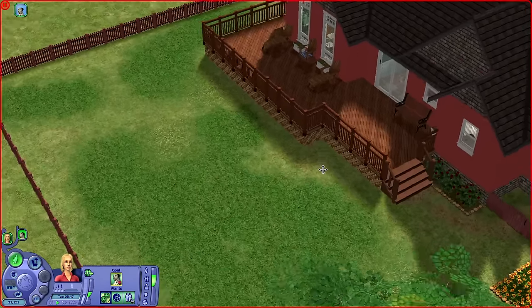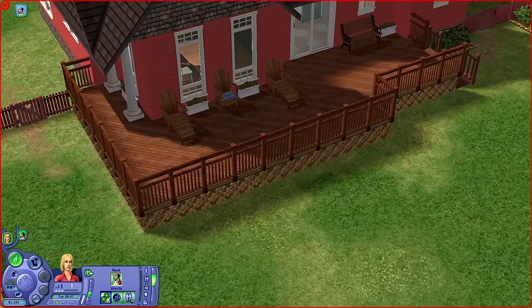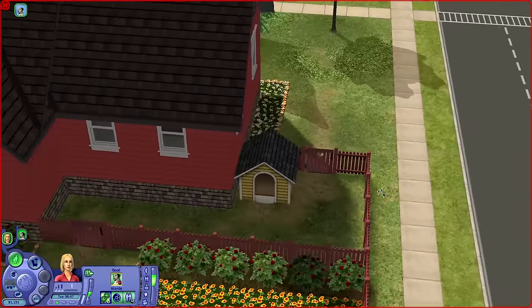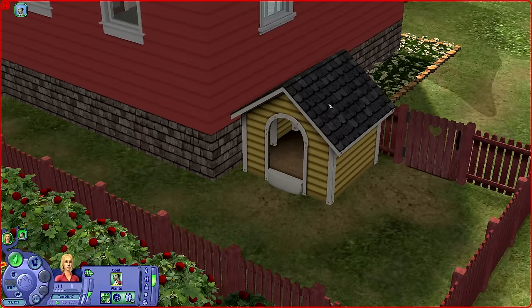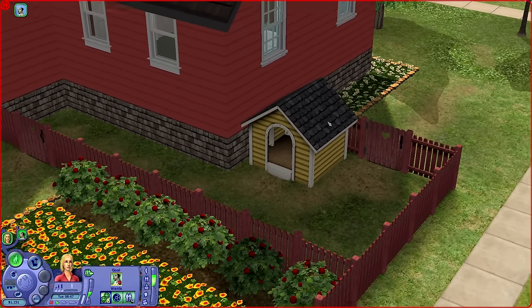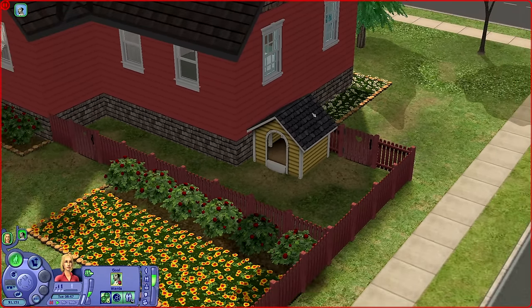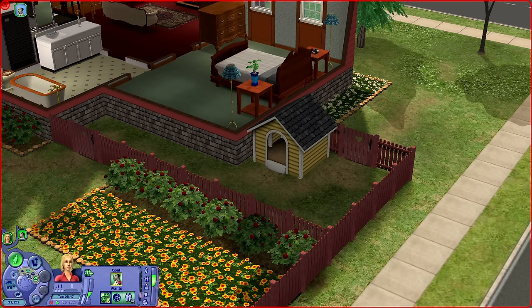But look at this backyard. We have a bunch of lounge chairs, some beautiful columns, and then in the back, we have Sam's doghouse. Are those controversial? I feel like they are now for some reason, but it just goes to show you the era in which The Sims took place, because I don't really feel like doghouses are as much of a thing. Maybe that's just me.